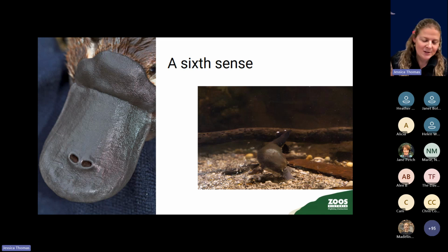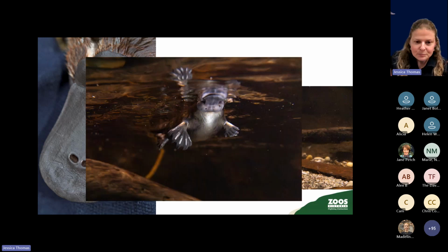Gravel's one of their favourites, or very small cobbles. And they use their bill as a bit of a shovel. They'll move it all around and then pick up all those little tiny invertebrates. And they store it in cheek pouches, which are just on the very side of the bill, inside their mouth. And they'll fill those up while they're underwater as much as they can. And then when they're full, they float right up to the surface.